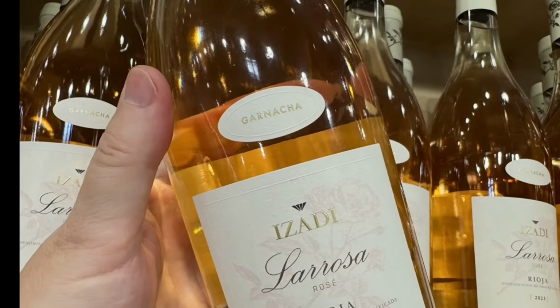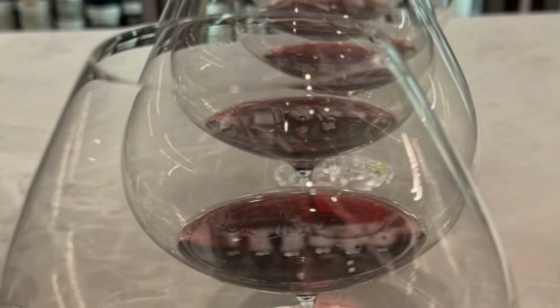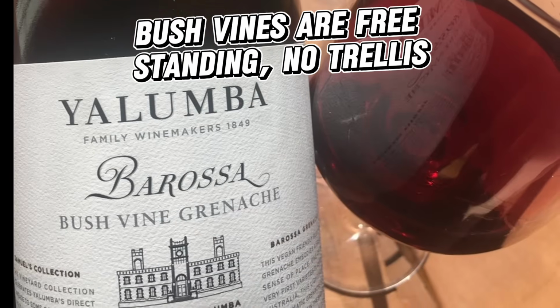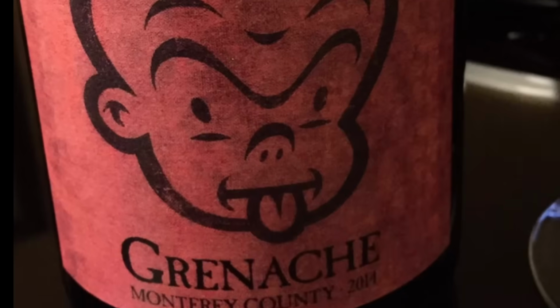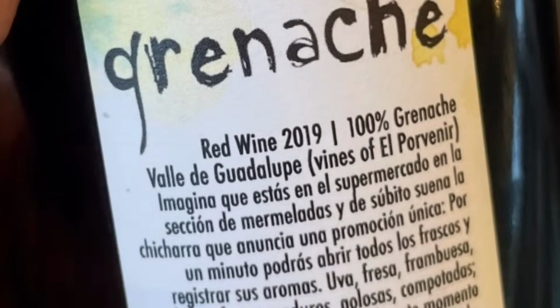In Sardinia, it's the most commonly planted grape variety. There it's known as Cannonau. Outside of Europe, Grenache is also an unsung hero. The wines get little attention, and as a result, they're often undervalued. It's commonly grown in South America, Australia, South Africa, the U.S. I've even had some very good examples from Baja, Mexico, to name a few.